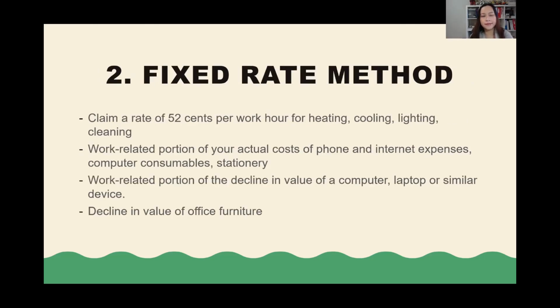Secondly, that's a fixed rate method. The government said you can claim depreciation on your computer, on your laptop, or similar electronic device, and your depreciation on office furniture. But in this case, you can only claim a reduced fixed rate, like 52 cents per working hour for heating, cooling, lighting, and cleaning. But you can also claim your actual cost for phone and internet spent at home. Of course, that includes the printing and the stationery, the actual costs you spend at home. You can claim that.